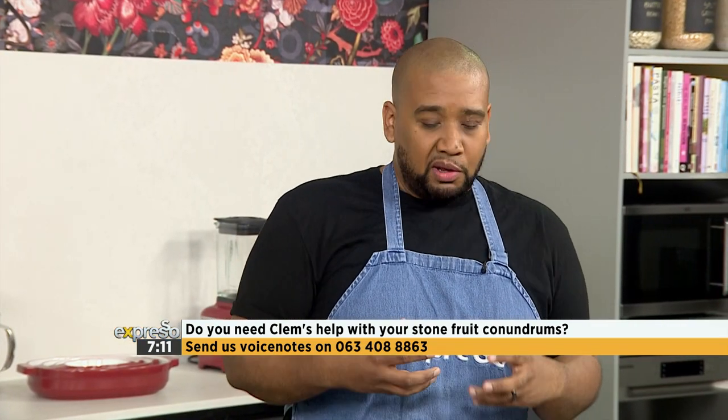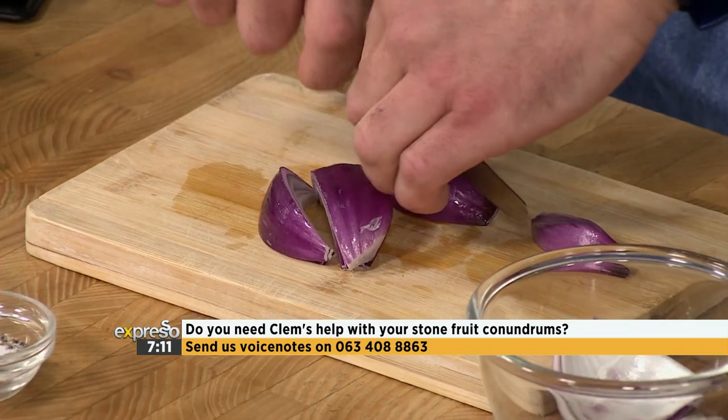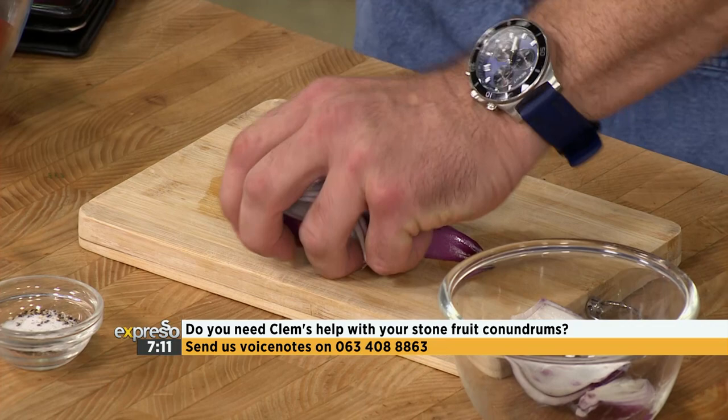Am I slicing it up or same size? It doesn't have to be too fine because it's in a roast. It's going to become nice and soft. The oven's going to do all the work for us.